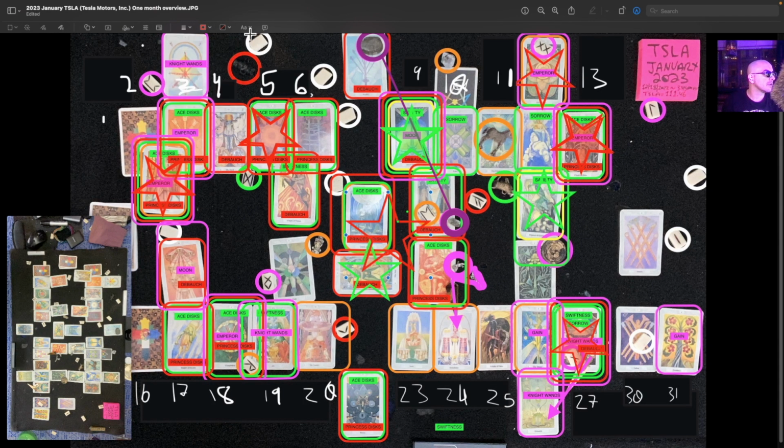Does TSLA's lowest price level of January 2023 take place on January 27, 2023? I got a maybe, so it's probably right there on the cusp too. Does TSLA's lowest price level of January 2023 take place on January 26, 2023? Yeah, there you go. So that one on the 27th is right around here.